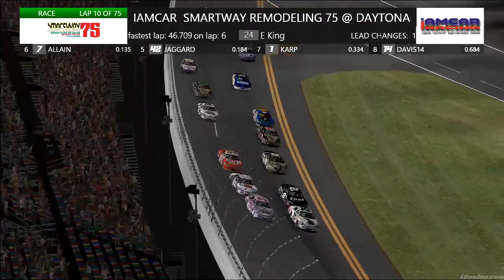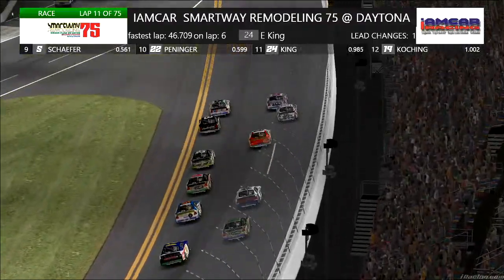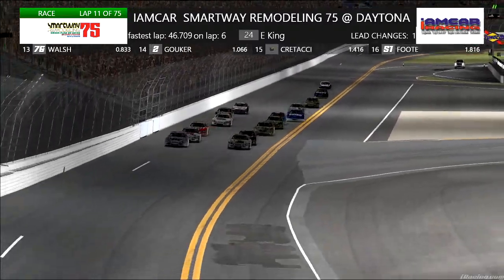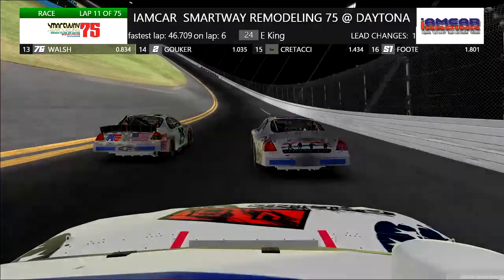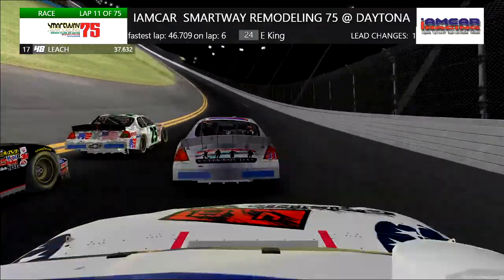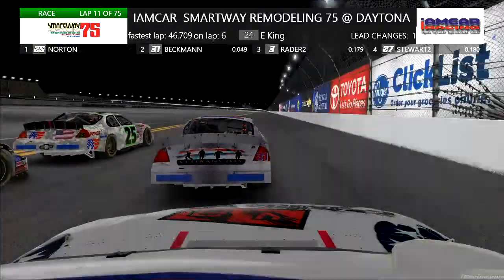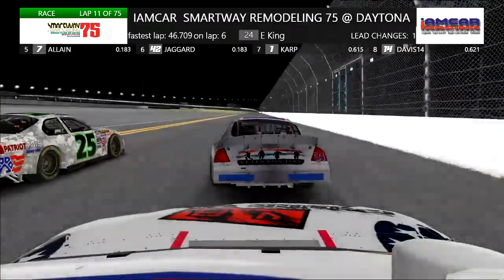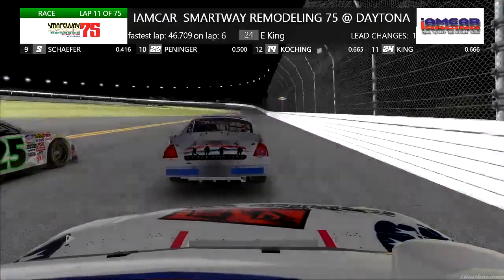I'm telling you guys, this low line is pretty much dominant right now. Yes, they're dead even, but they cannot break the dead even spot, basically. Once they get dead even, it just kills it right there on board with the 27. They can't get any closer. 11 out of 75 complete. You see the momentum they get back down the back straightaway, but again, it's going to die out in the entry to 3 and 4.